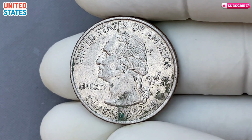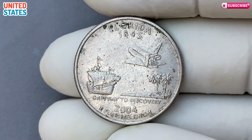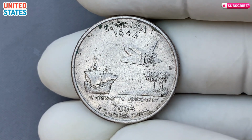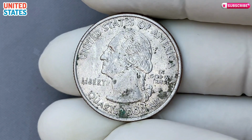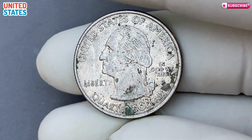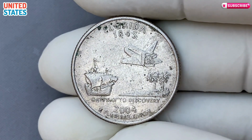Now, I know you're wondering, what's the real value of these rare coins? If you're lucky enough to have a Florida 2004 quarter in near-perfect condition or with one of those rare minting errors, you could be looking at a coin worth as much as $47,000. That's right, $47,000 for a single quarter. Imagine that, a quarter, a coin that many people toss around every day, could be worth a small fortune.